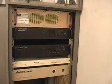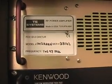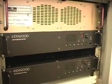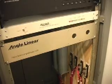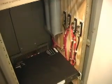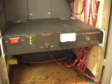Up top is the power amp. We have a VHF and a UHF control station. We have the RTOM controller. We have just a panel or 2 up there, and down there's the power supply. And that's what we're using for the repeater.